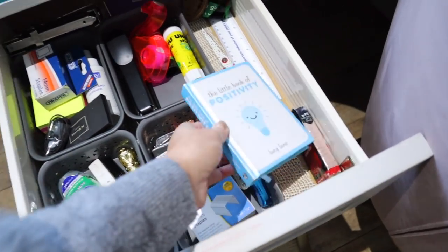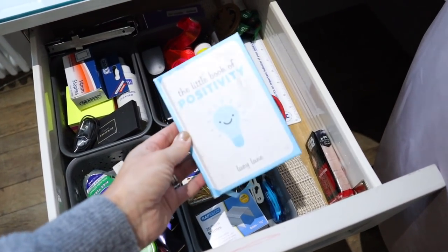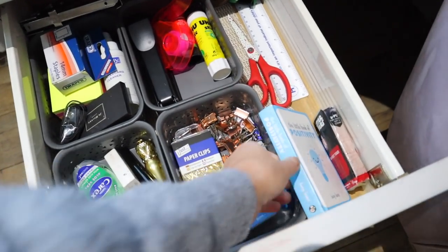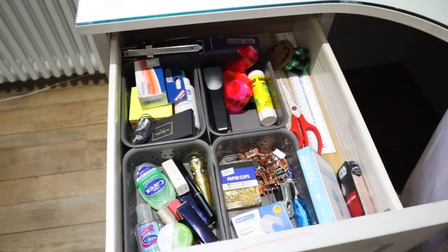I also love this little book of positivity. If I'm ever feeling a bit down, I like to look through this, and it has so many nice quotes in it. It really does make me feel better. So that is that top drawer. I've also got some matches because there's a candle on my desk.